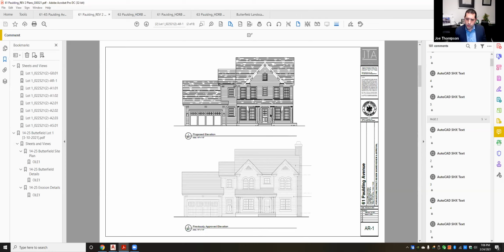So what we tried to do, while we revisited that composition and also ensured that the garage was on the left-hand side to present the house towards the pathway that connects to Butterfield Park, is to incorporate some of the elements that were in the prior approved facade: the 6/6 paned windows, an archtop window, similar grills in the garage door, and generally the overall massing of the house.